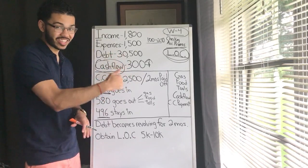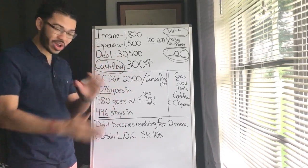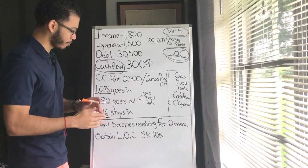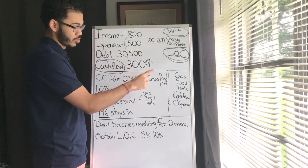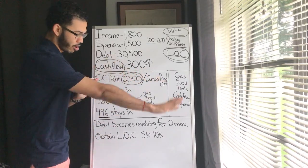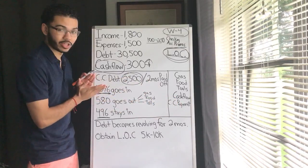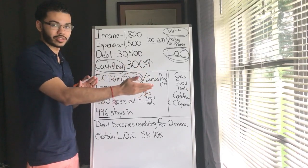What's nice is this is at 0%, so it's going to get paid off quickly. In my math, I did 2 months for when this debt will be paid off, because they would have made 2 chunk payments of $1,076.